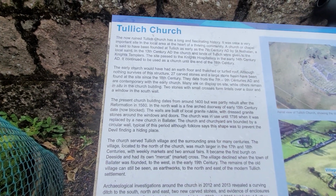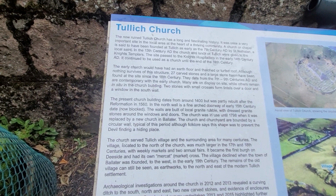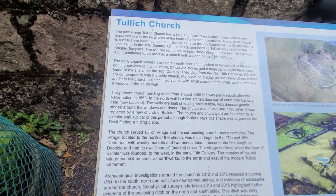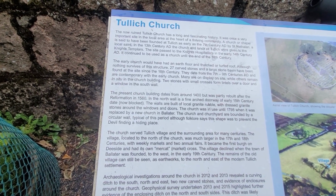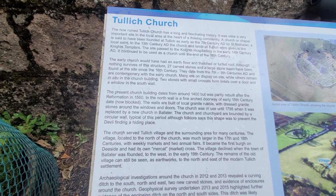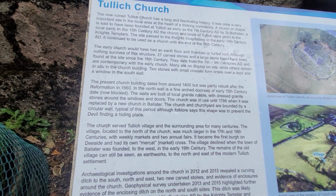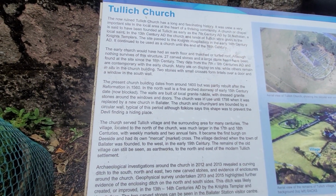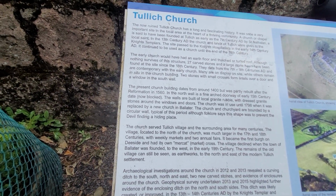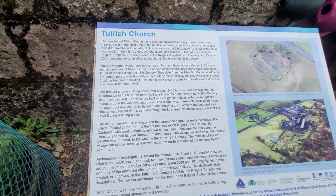The present church building dates from around 1400, but was partially rebuilt after the Reformation in 1560. In the north wall is a fine arched doorway of early 15th century date, now blocked. The walls are built of local granite rubble with dressed granite stones around the windows and doors. The church was in use until 1798 when it was replaced by a new church in Ballater. The church and churchyard are bounded by a circular wall typical of this period, although folklore says this shape was to stop the devil finding a hiding place. That's right, they always say if it had a corner, the devil would find the corner, yeah.